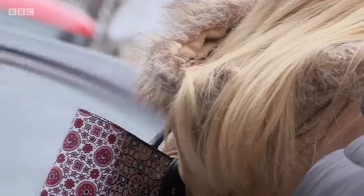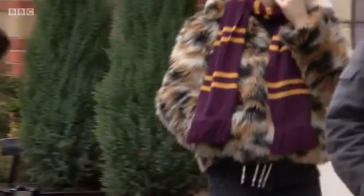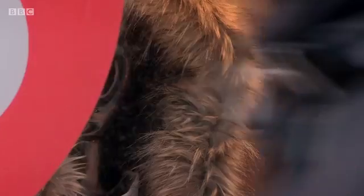Faux fur is the perfect way to have the look and feel of real fur without any animals being harmed. And it's become so popular that in the last 2 years alone, the number of new synthetic fur products for sale in the UK has more than doubled.